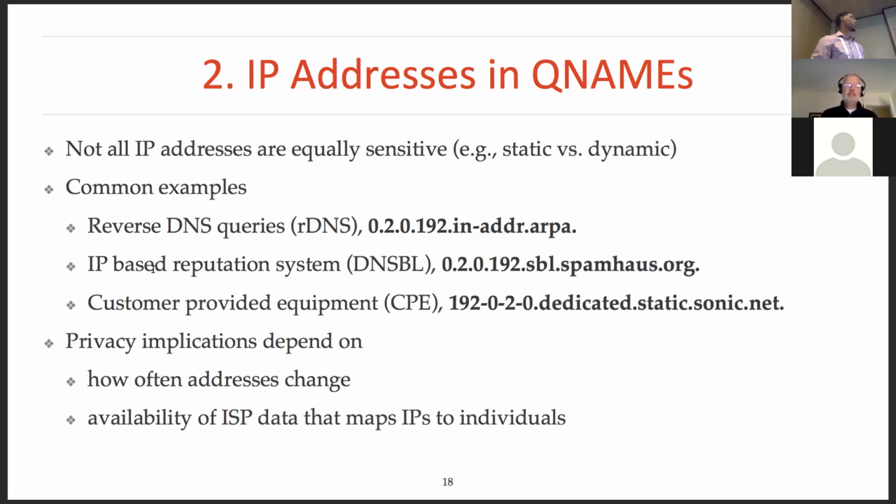So overall, the privacy implications of IP addresses in query names depend on how often the addresses change, and this can vary geographically, and also it depends on the availability of ISP data that can map IPs to specific individuals, which is not public information.